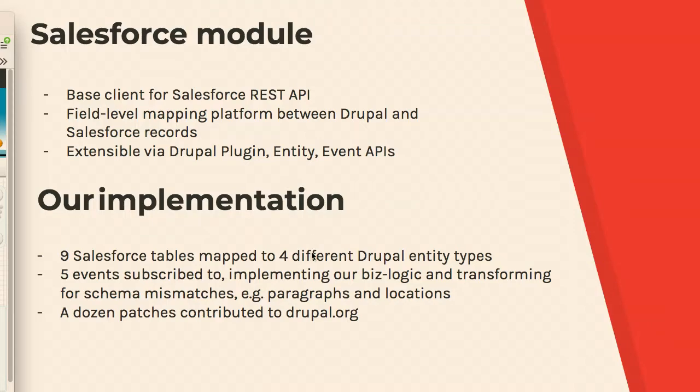And so for the Cornell project, let me make sure I'm not missing anything here. We have 9 different Salesforce tables, 4 different Drupal entity types, close to a dozen different mappings. A bunch of these numbers are out of date too, because we have more events now that we're subscribing to, and all our business logic is implemented via that events layer, and more than a dozen patches back up to Drupal.org out of this project.